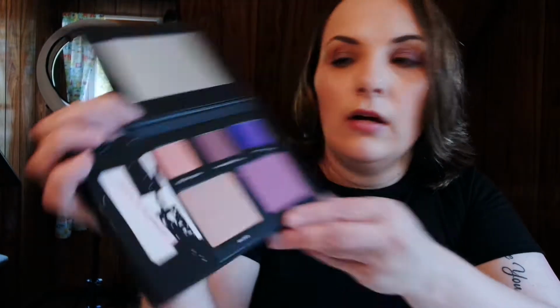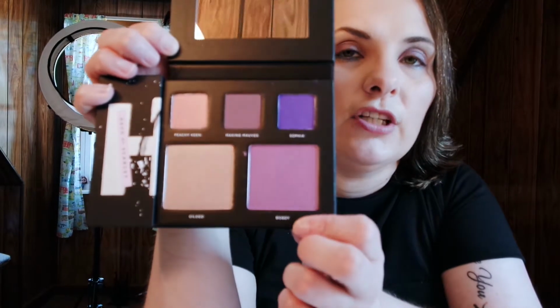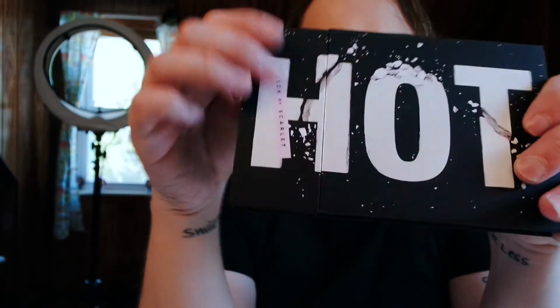But there we go. We got Peachy Keen, Making Mauves, and Sophia. And then we got beautiful blush in Bobdy, B-O-B-D-Y. And Gilded. So those are the highlighter, the cheeks. I love that cheek color. And the eyes. And then over here, pop this up and you have Plump and Brownies. And those are the lip colors. So I'll go ahead and swatch all those for you. But that's how it comes.